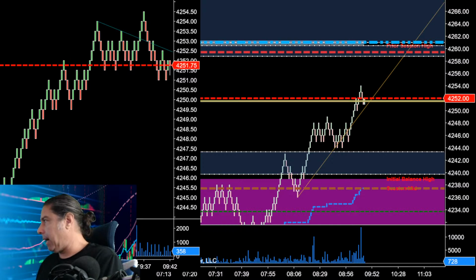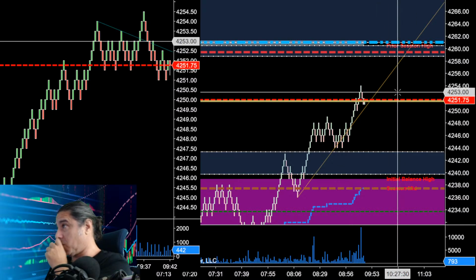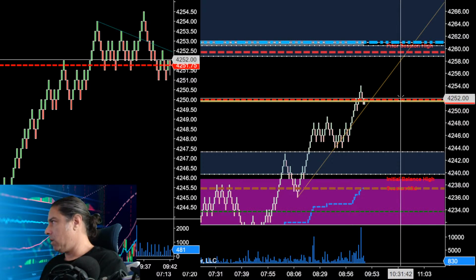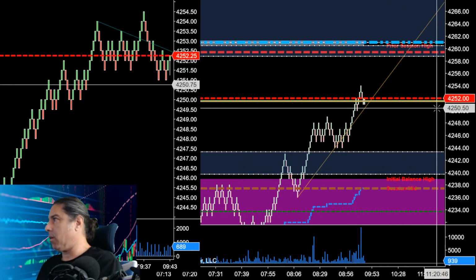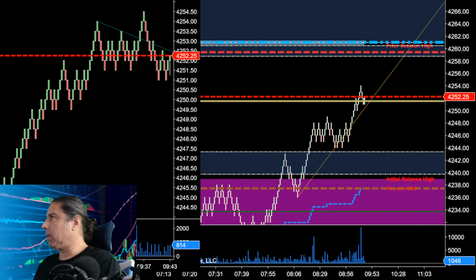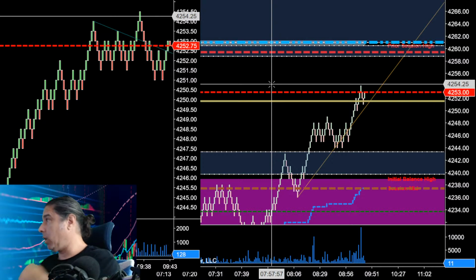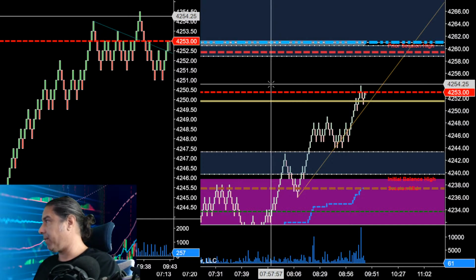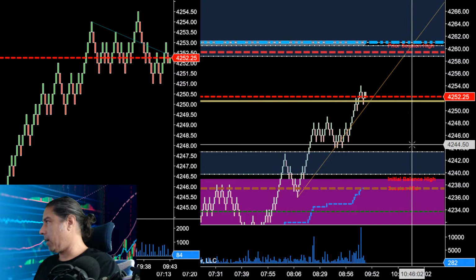Let's see if we test 52. And I may take a short here at 52.50. Let's see how it reacts. I've got my finger on a sell ask. But this could have been a test of 51 to go long. So it's a high risk trade, because we're so close to 55. There are 332 orders waiting at 55. So this is a high risk trade here.